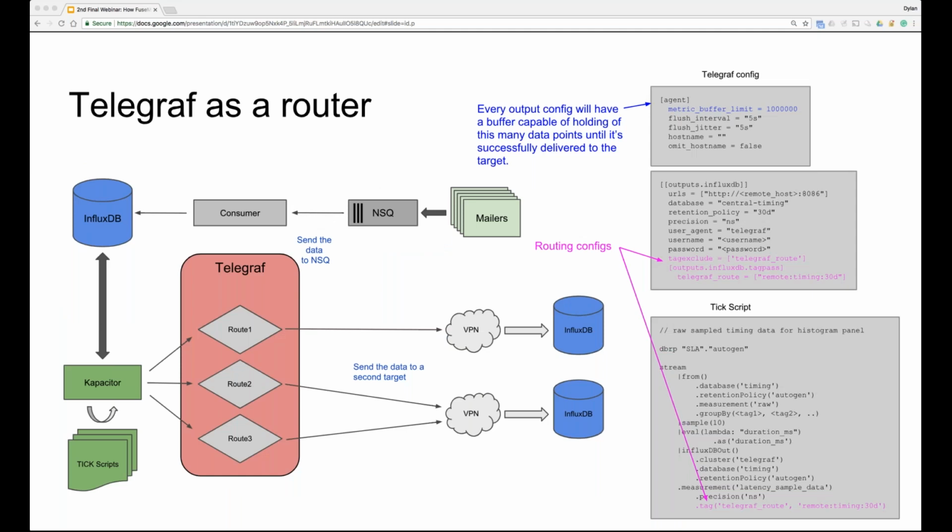I mentioned that I was using Telegraf as a buffer. I'm also using it as a router. So in the agent config, you can configure a buffer size, and that buffer will be allocated to each output config. And if, like I said, Telegraf is temporarily unable to talk to the target, it'll queue and retry until it's successful. Super good.